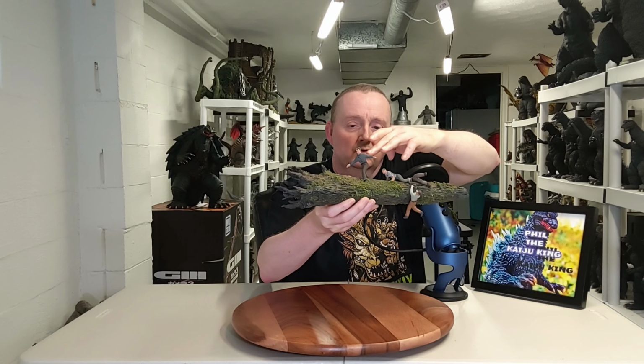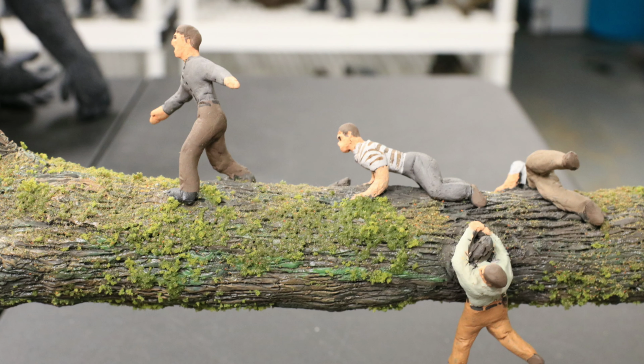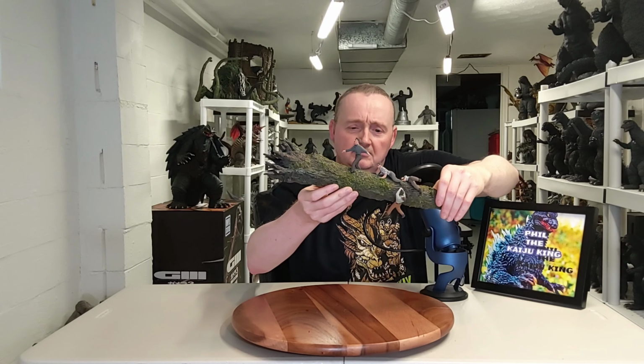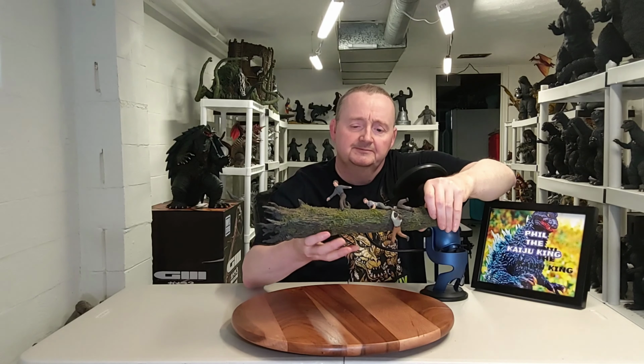4 sailors are on it, 1 standing, 1 laying in the middle, 1 hanging on for dear life on the side, and 1 here about to fall off. As far as the log, there's multiple mossy effects on it. Makes it really nice, really cool. Nicely done part of this project. We will go on now to actually Kong himself real quickly.